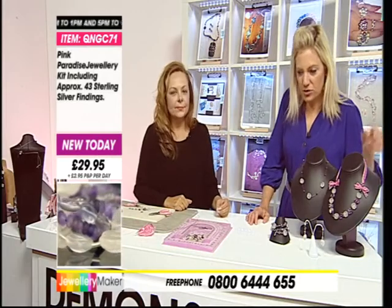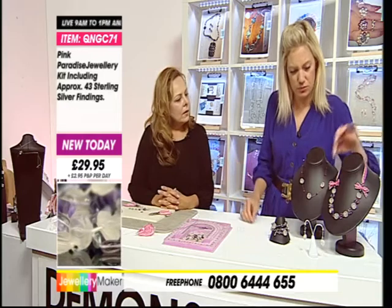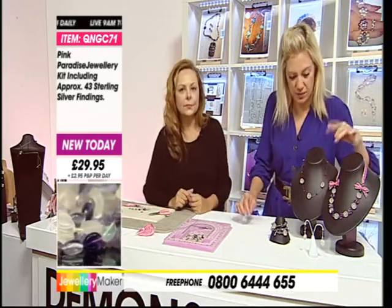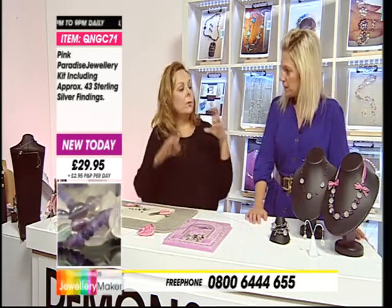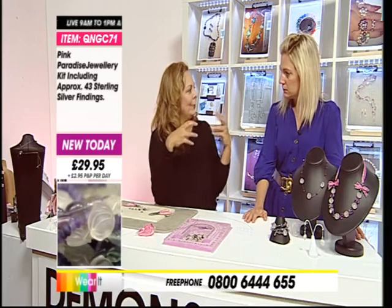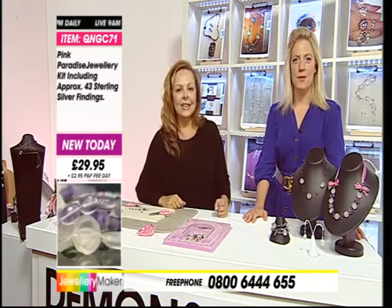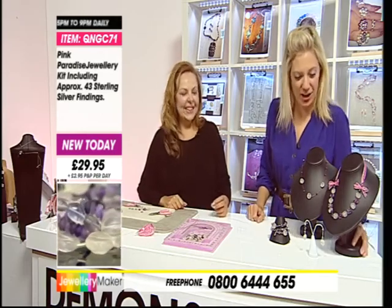Do you know what else you could do as well? You could get the pink bead. Could you sew this through the ribbon? Yes, I've seen people do that, and that's really good. That would be nice, wouldn't it? Because the colour goes with the pink. That ribbon, and that big gold chain that we've been selling, you could weave the ribbon through that as well in a nice kind of designer style. Stunning! The possibilities are endless.